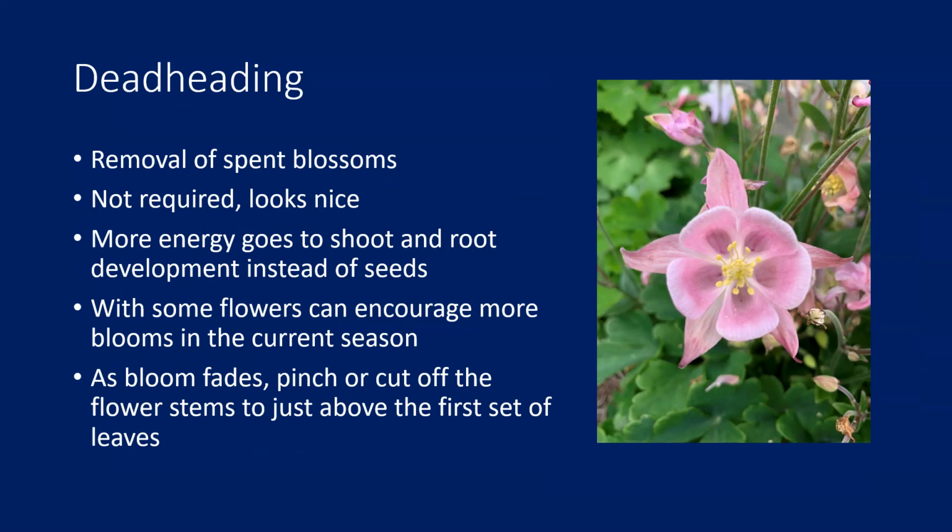The reason you deadhead, and that again is the removal of flowers as they start to fade, is that by doing that, you're not allowing the plant to produce seeds, and instead the energy that would have gone towards seed production goes instead into the root development and other strengthening of the plant. And so that helps. And we also do that with our annual flowers.